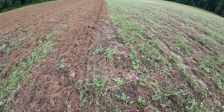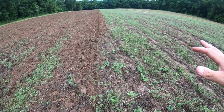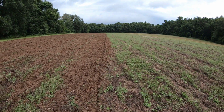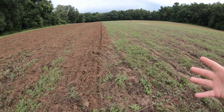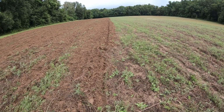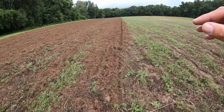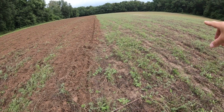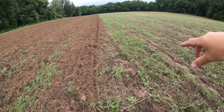I just want to show y'all what I was doing. Instead of spraying the fields, and I typically try to avoid spraying a bunch of herbicides if I can. Doesn't mean I don't spray it, I do, but I enjoy the seat time on the tractor as well. So all I'm doing, I'm a few weeks out from planting my millet for dove. I'm taking this field, which I'd already chopped up once several weeks ago.